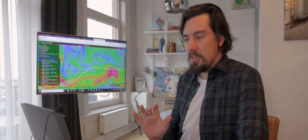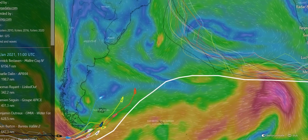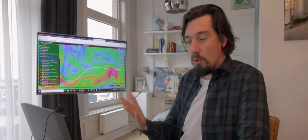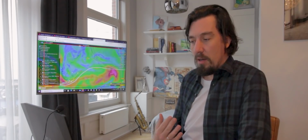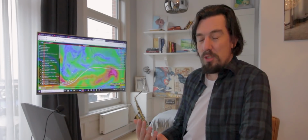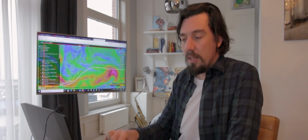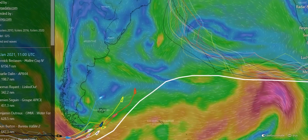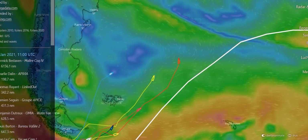Because of this particular situation, there's a very good chance that we may see one of the leaders, Yannick or Charlie or Thomas, lose a lot of their current position due to bad weather routing choices, or maybe not even choices, but misfortune. We see that a little with Thomas right now, who seems to be right in the middle, almost going into the middle of this high pressure area.